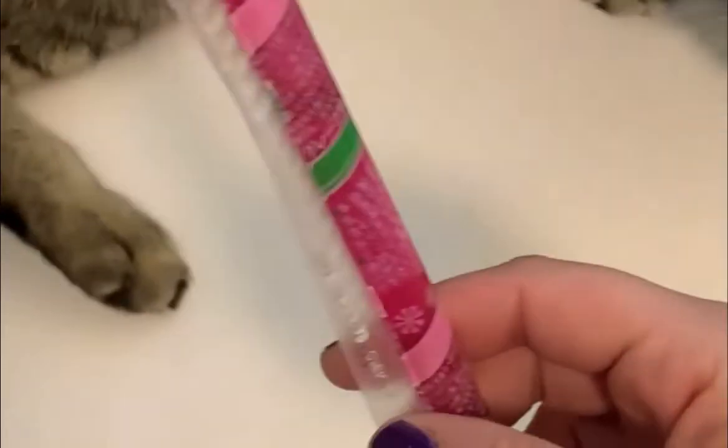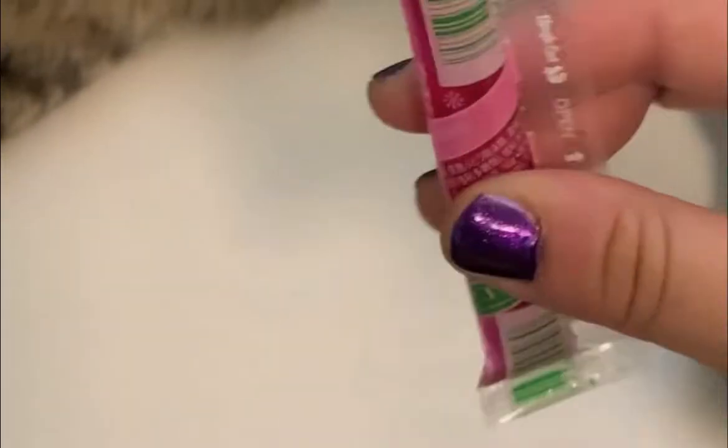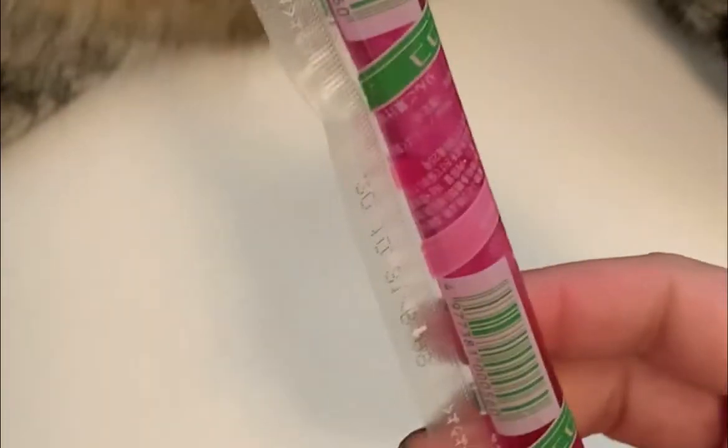This one is really interesting. This is a jelly snack. Hi, Dennis. The jelly snacks are not as messy as I thought they would be. I've had one before and I was really nervous to open it. I thought there'd just be like, you know, jelly everywhere, but they're not. I had one, it was like a melon, a green melon flavor, and this one appears to be maybe lychee, maybe grape, just based on the color.